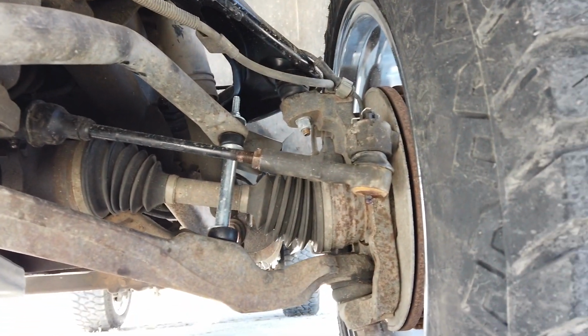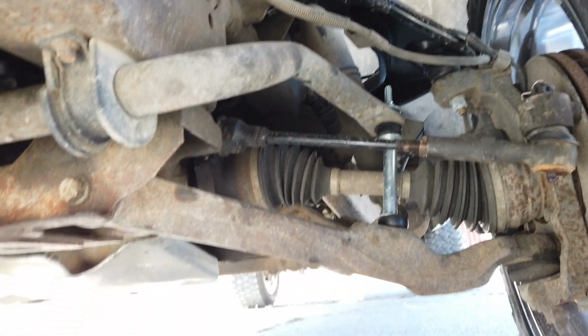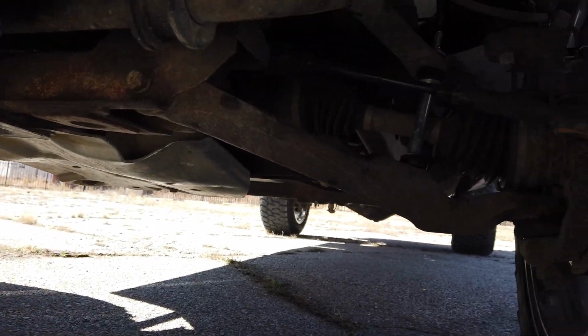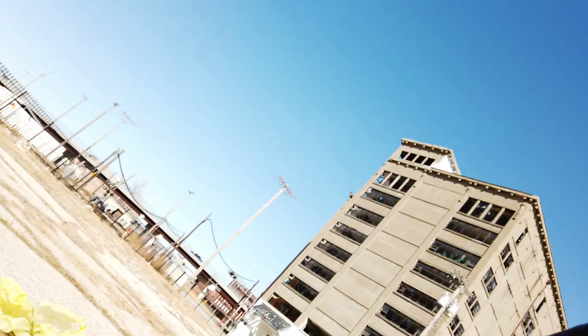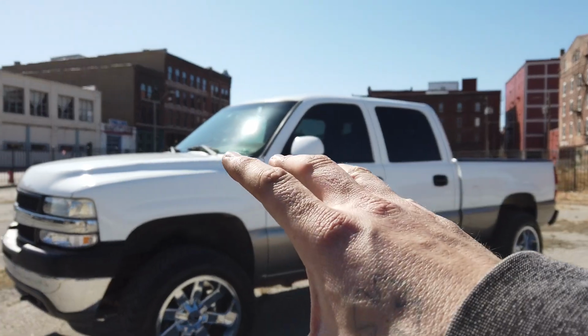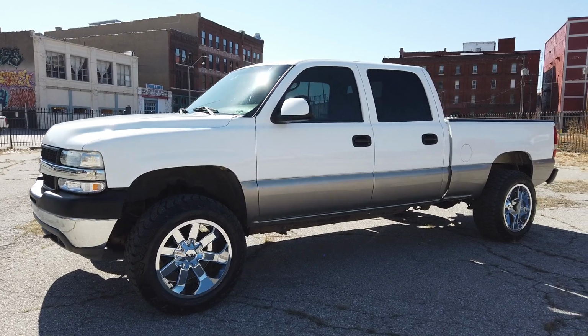Got a new front end. Looks like tie rods are new. We did wheel bearings, alignment. So just like every other truck, we covered the whole front end and did the front suspension and alignment, wheels and tires, just like we do on all of them.